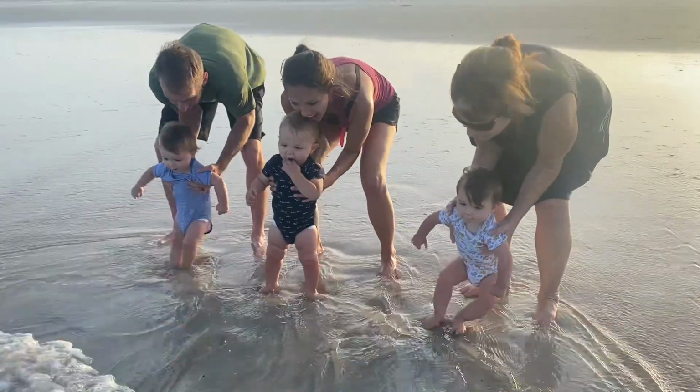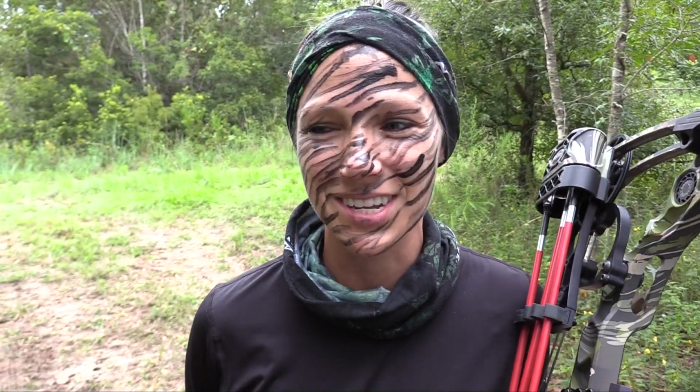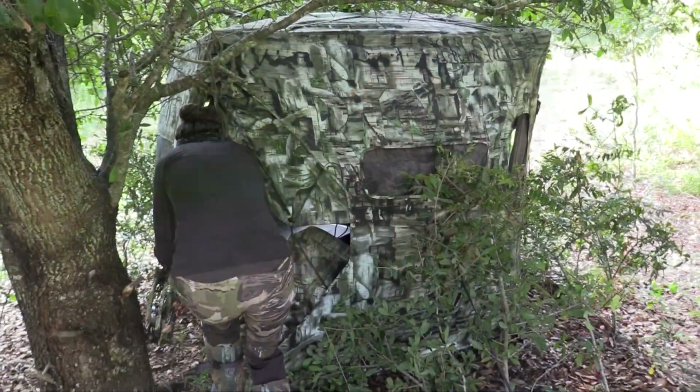All right, so this is our 3rd attempt at the big 10-point, and he's still in velvet according to all the pictures we've seen, so we're trying to catch him while he's still in velvet. We actually just got back from our family vacation this summer. We went to the beach in St. Augustine, and the boys for the first time got to hang out at the beach, and we just had a blast. So we're finally back, and we're trying to get him before the velvet's gone. So wish us luck.